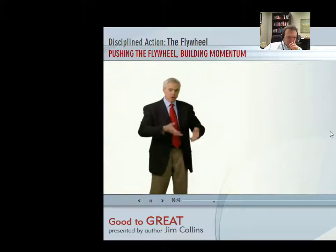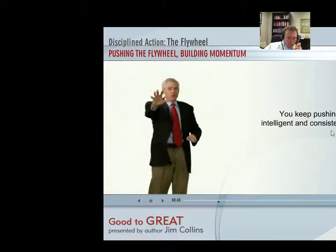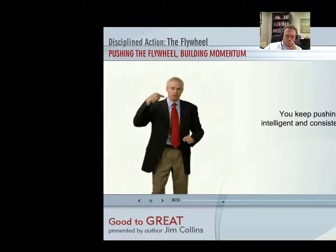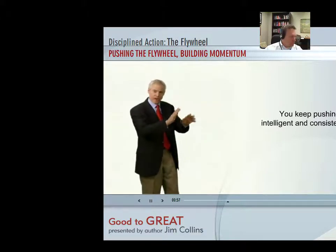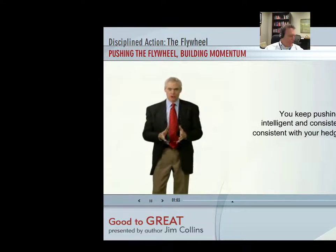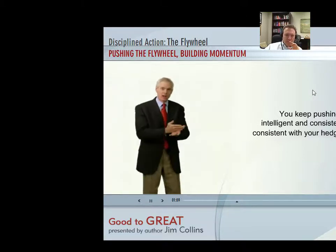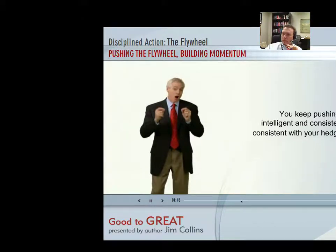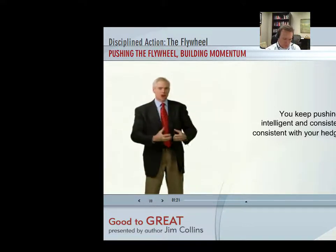But you don't stop. You keep pushing in an intelligent and consistent direction, and you push, and after a while you get a second turn. And you don't stop. Disciplined people engaging in disciplined thought and taking disciplined action, you keep pushing in an intelligent, consistent direction, consistent with your hedgehog concept. And you eventually get 4 turns, and you don't stop. Disciplined people, disciplined thought, disciplined action, consistent with your hedgehog concept, you get 8 turns. And disciplined people, disciplined thought, disciplined action, 16, 32, 100, 1,000, 1,000,000. And eventually that flywheel is just flying around with big, huge, unstoppable momentum.